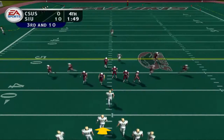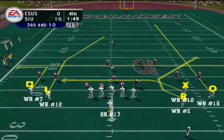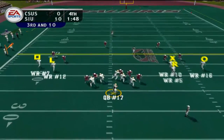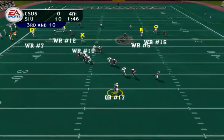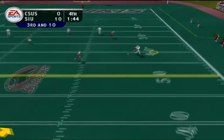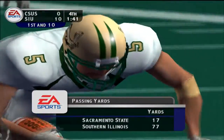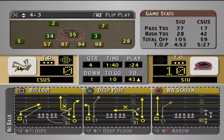It's third down and 10. Ball on their own 40. Southern Illinois has all their DBs in for this five-wide set. Looks, he's going right. Oh, great catch. And he's taken down at the 43. They convert on third and long, guys.